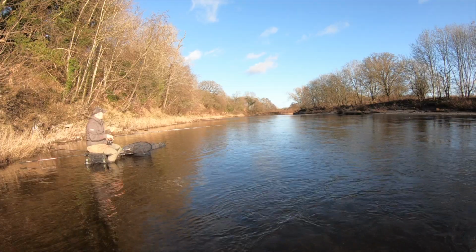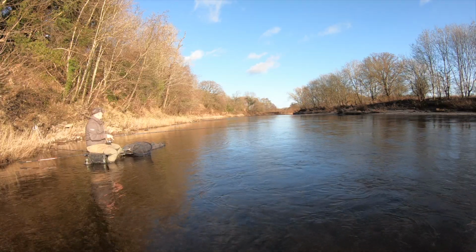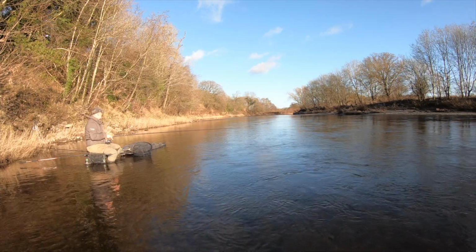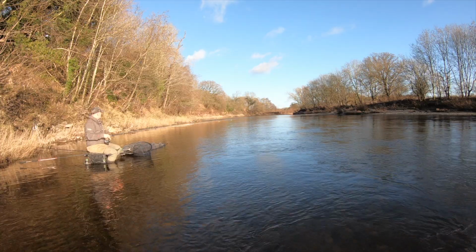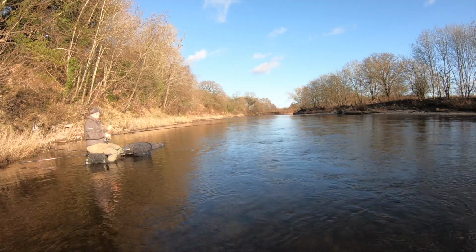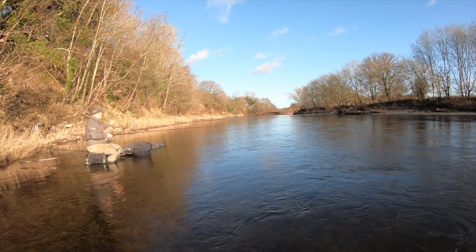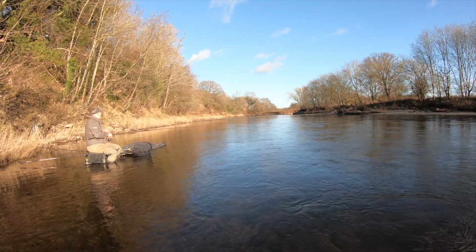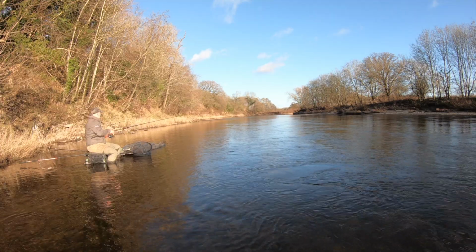The key with the Waggler, I find, is you've got to try and get away with as few mends as you can, because if you're constantly mending, you're constantly moving the float. Oh, I think that just dragged there. You want to draw the float off its line. So as long as you can get a good enough strike in, even if you've got a bit of a bow in the line, as long as you've got a long enough rod and a quick enough strike, quick, hard, fast strike, you can usually hit most bites.